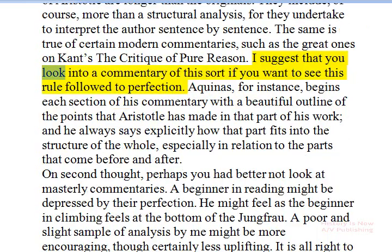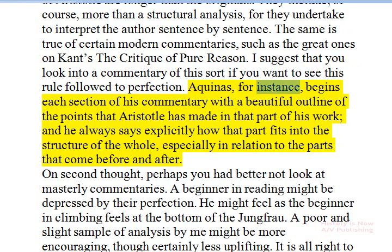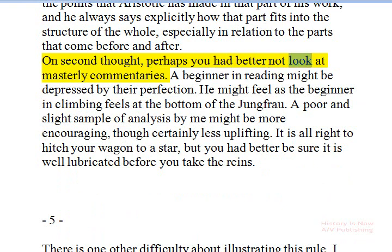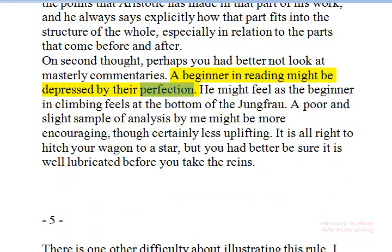I suggest that you look into a commentary of this sort if you want to see this rule followed to perfection. Aquinas, for instance, begins each section of his commentary with a beautiful outline of the points that Aristotle has made in that part of his work, and he always says explicitly how that part fits into the structure of the whole, especially in relation to the parts that come before and after. On second thought, perhaps you had better not look at masterly commentaries. A beginner in reading might be depressed by their perfection.